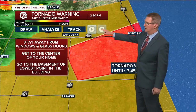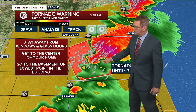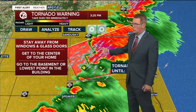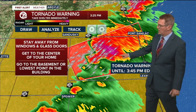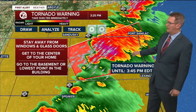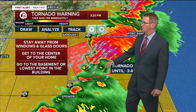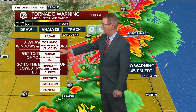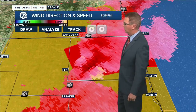Basically headed right toward Port Sanilac now, and I'll stop it here for you so again you can see what's going on. This is likely where the tornado is in here, this hook echo inflow, strong area of very, very heavy rain and hail out ahead of it as well, here working toward Port Sanilac, but again the winds are the concern. We'll go inside and take a peek and look at what's going on here, and we'll look at the velocity, and you want to look for those areas where the winds are very strong.